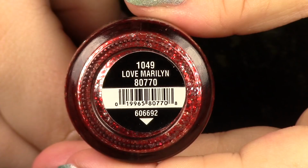There's nothing too incredible about this polish, but the red is very nice and bright, and this definitely could be a holiday glitter for you. So I wanted to swatch it for you today. This is Love Marilyn, and like I said, it's just red and silver. The red glitters are smaller, the silver are bigger, and you could wear this over almost anything. So let's go ahead and swatch it. This gets a lot of glitter out in just one coat. You'll see.